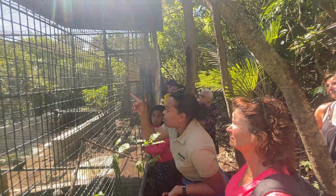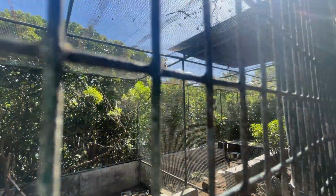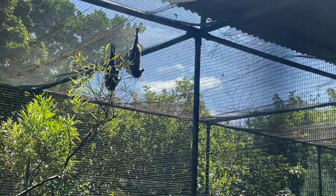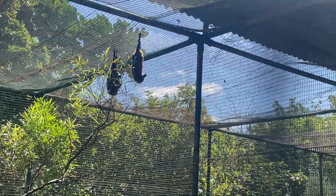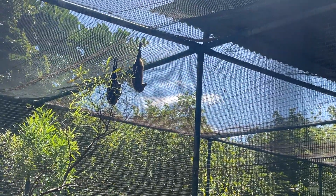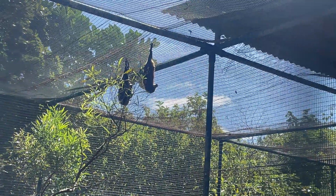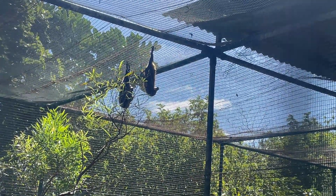And just here, you can see fruit bats. So the three fruit bats here, unfortunately, we collected them after a cyclone, right? They lost their parent, and actually, they are a bit like domestic. They can't find their own food in the nature. We feed them here, and it's the Mauritian species. We call it rousette. Flying fox of Mauritius, rousette.